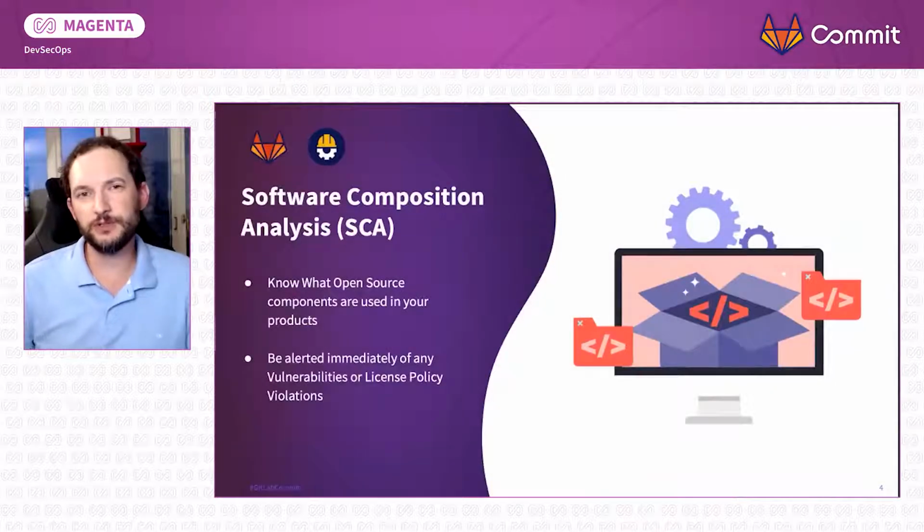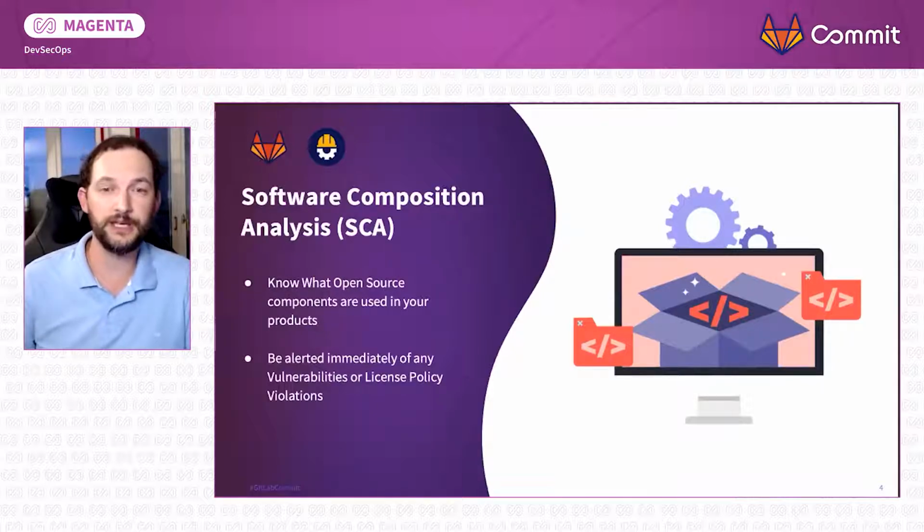In general, this concept of open source security falls under a category known as software composition analysis, or SCA for short. SCA is fundamentally about knowing exactly what open source components go into the software that you ship, and also being confident that you will be alerted if there are any security or, say, licensing problems with the open source dependencies that you're using. This is the core of SCA.